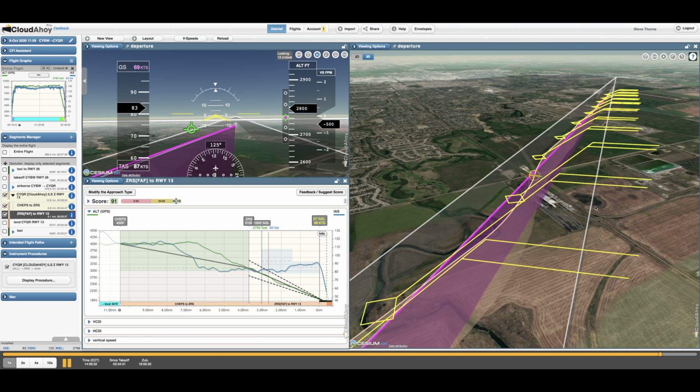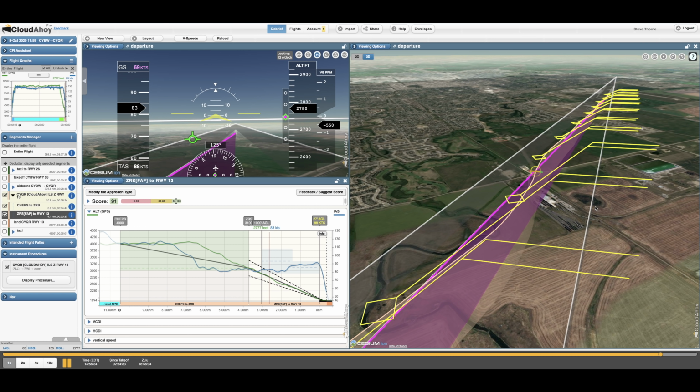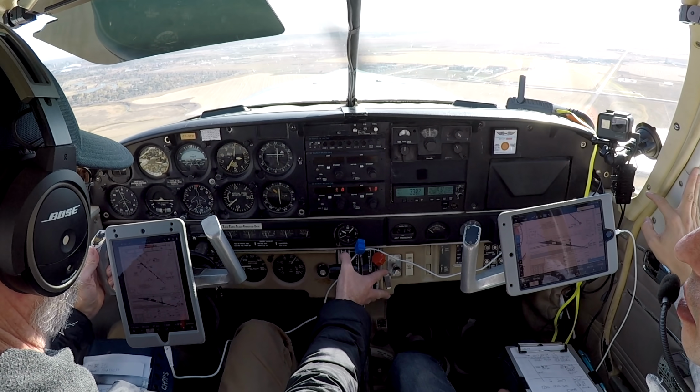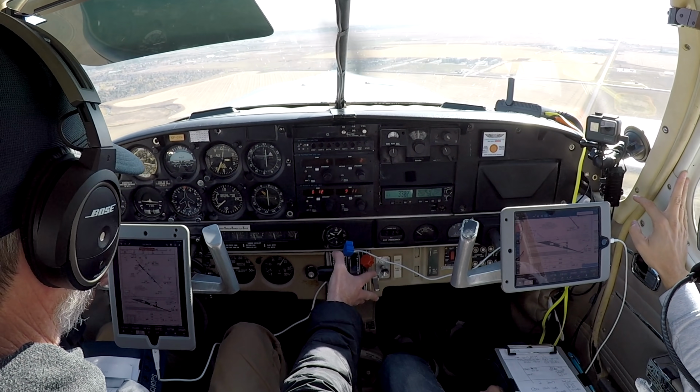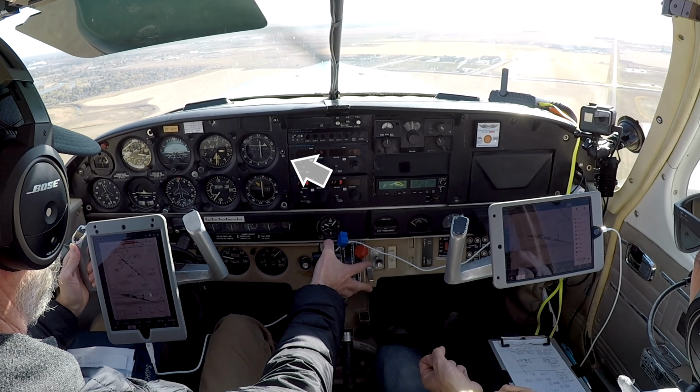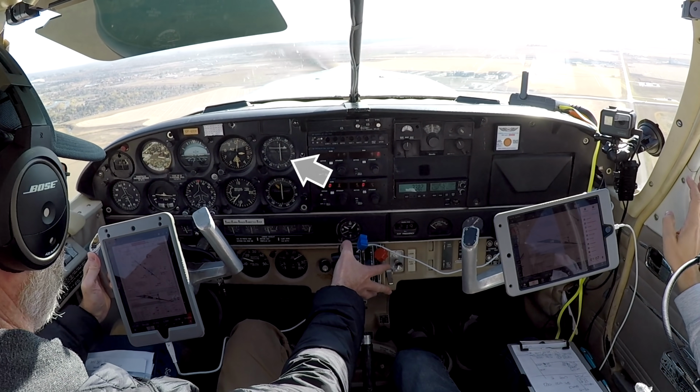Gas, undercarriage, mixture, prop. Switches, flaps are going to stay where they're at. I'm configured. I'm secure. You're secure. Yep. Final GUMPS check complete. And we are clear to land. Speed is good. We're not going to go slower than 95 until I'm visual and we're over the fence. A bit low. Wow, that happens fast when you're this close.